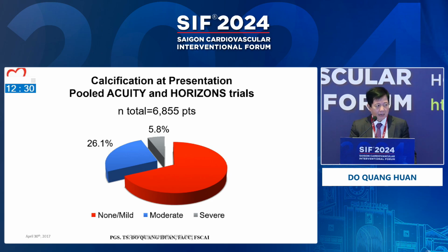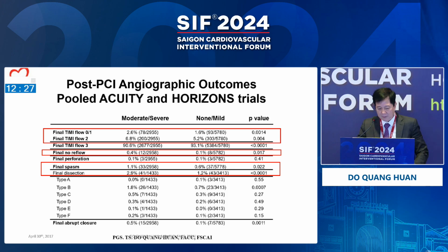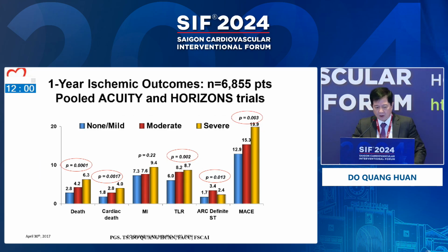The calcified lesion impacts the result of the PCI procedure. Final TIMI flow 0 and 1 increases compared with non or mild calcified lesions. Final no flow is more frequent in the moderate and severe calcified lesion arm, and dissection is also more frequent in moderate and severe calcified lesions. For 1 year ischemic outcomes, MACE, defined as MI, death, and cardiac death, is higher in patients with heavy calcified lesions compared with non or mild calcified lesions.